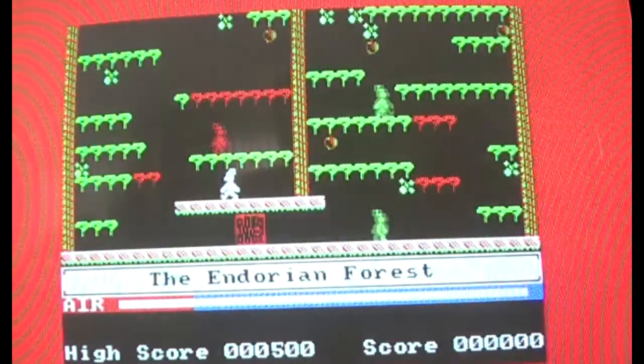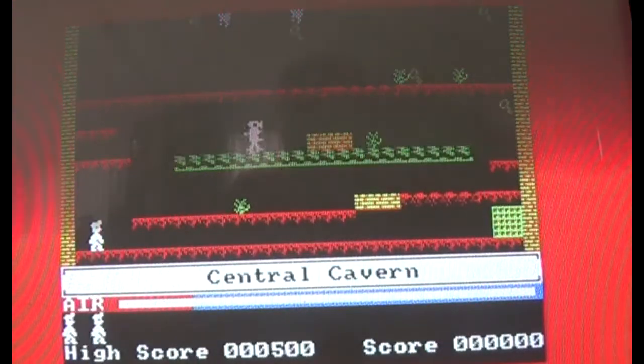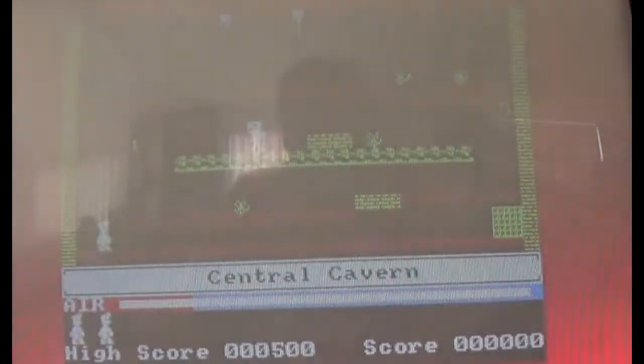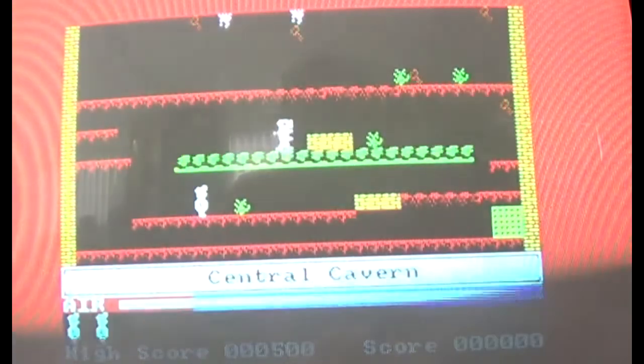Right, so here we go. Here's Manic Miner on the CPC using the monitor. Just using keys. Absolute classic 8-bit game.